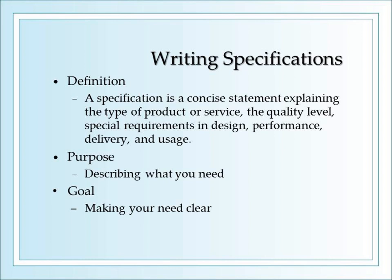Take pharmaceuticals as an example. Some medications require refrigeration, and therefore special shipping and handling needs. If you didn't include that information in your specifications, you might receive bids from vendors who cannot meet that need. In essence, you might waste time and energy having to repeat the bidding process in order to receive bids from vendors who qualify.